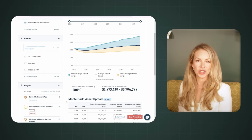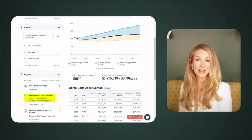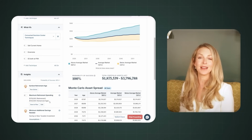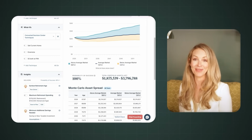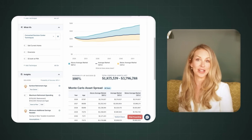If we want an 80% chance of success, we can increase their spending from $10,000 a month to $14,830 per month to age 80, where they can then spend $11,125 per month, which is up from the $7,500 that we had planned. And this is really exciting for them because they did want to do some international travel while they're still young and healthy.